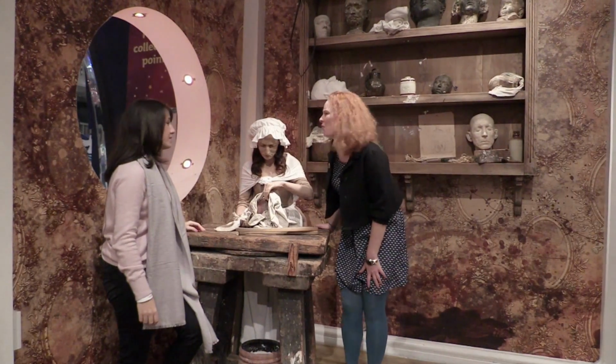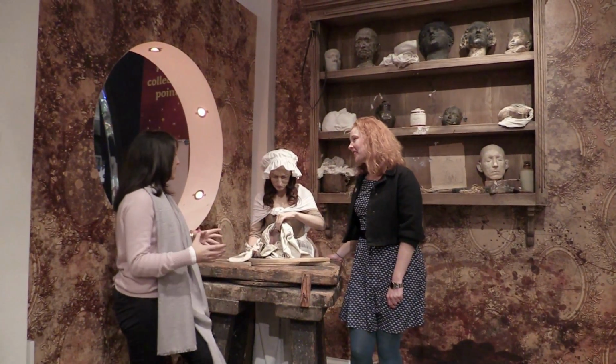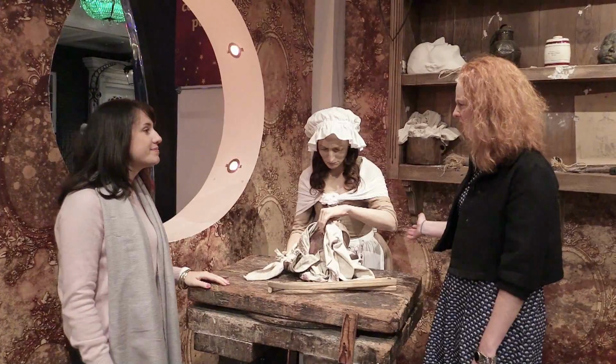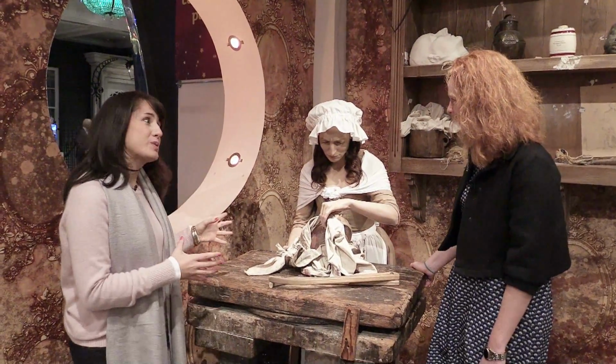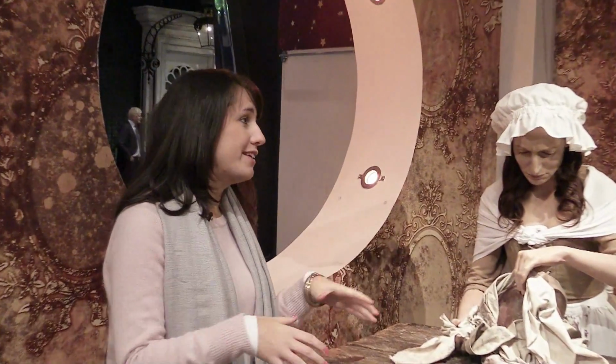Showing me round this attraction was Nicole, the lady who knew all about the legendary Madame Tussauds. Who have we got here? This is Madame Tussauds herself. It's a likeness that we have here, so guests can actually see the lady that built this great attraction.